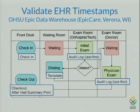The dilation information is in a template, a smart form in Epic, and so we were able to get from that information whether or not the patient's eyes were dilated and, if they were, at what time. So once we had all those pieces, we could figure out exactly how long the patients were waiting. And notice they wait essentially in 2 spots, either for the first exam or for the physician exam.